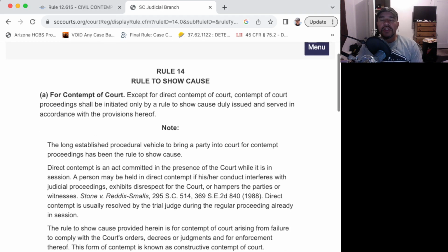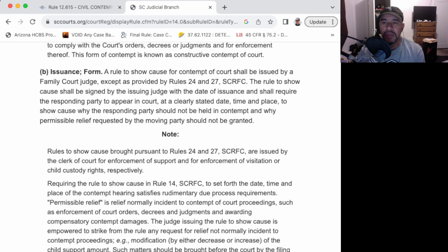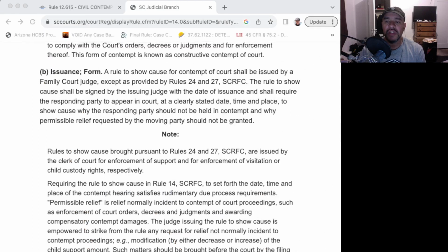All right. Rule to show cause for contempt of court basically outlines the procedure, the process, how this is all supposed to take place. Issuance of rule to show cause for contempt of court shall be issued by a family court judge, except as rules 24 and 27. The rules to show cause shall be signed by the issuing judge by the date of it, but the date of issuance shall require the responding party to appear in court as clearly stated. Time and date to show cause by the responding party should not be held in contempt, and why permissible relief requested by the moving party should not be granted. All right, so there it is. It says the date, time, issuing judge, clerk of the court. Okay, they follow the rules. Or follow the rules, okay?